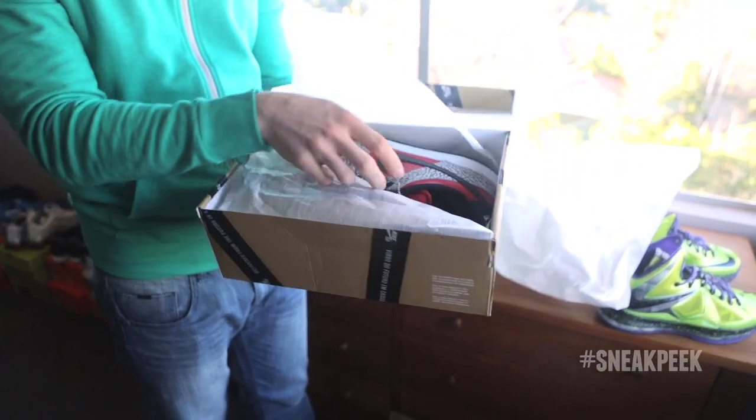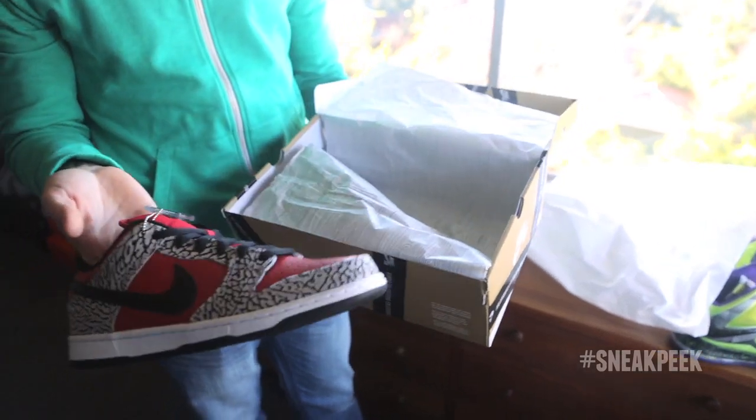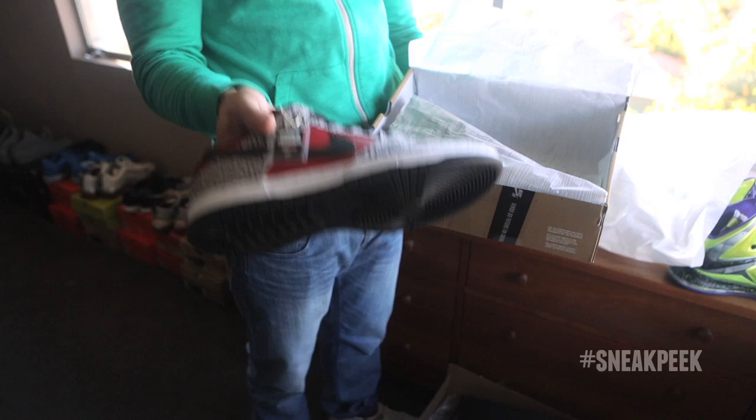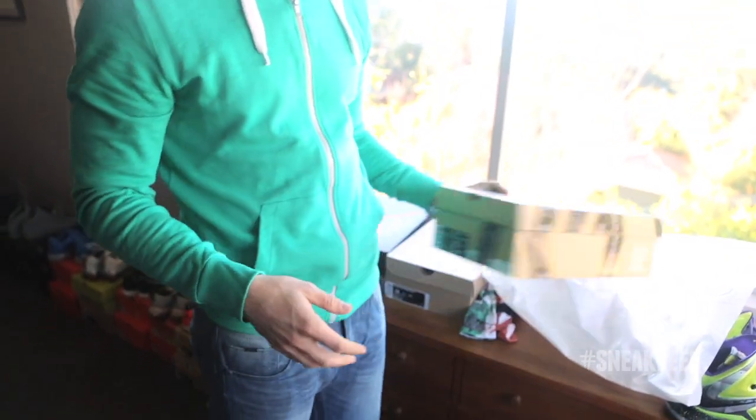Supreme Dunk Low SBs. Now, I didn't have the original ones. That's another one I'm looking for, but these are the ones that came out this past year. World famous Supreme tag, just the elephant print. Classic shoe, even though they're like crazy hypebeast material.